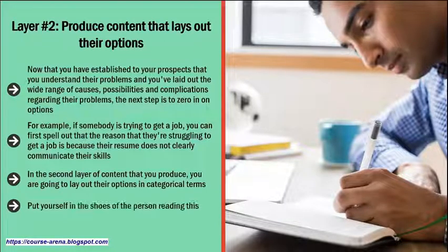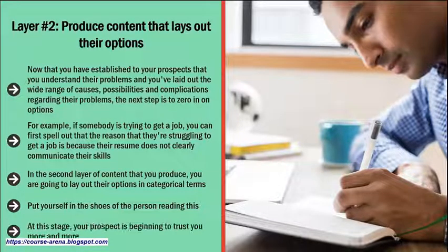Put yourself in the shoes of the person reading this. If you are trying to get a job, they would love your content. You have demonstrated to them that you have a good understanding of their problem, and you demonstrate that this problem is not unsolvable. You have shown, by laying out different options, that this problem is not impossible. At this stage, your prospect is beginning to trust you more and more.